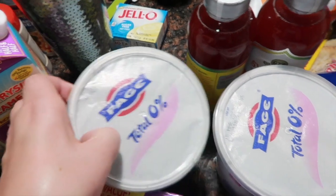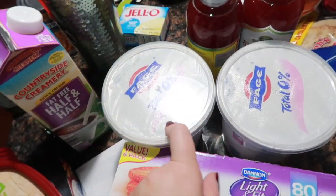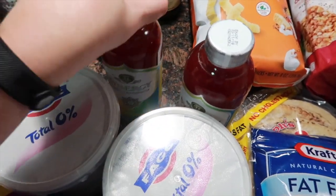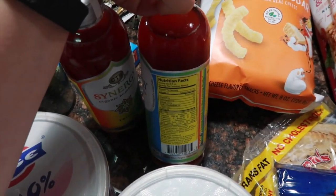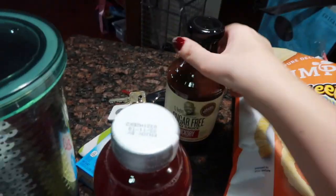I was that girl today that bought not 1 but 2 containers of the Fage Greek yogurt, because I have a couple recipes that require the Greek yogurt. 0 smart points. I got 2 bottles of kombucha. I do not track my kombucha because I don't drink more than half of a bottle in a day, and the entire bottle is like 50 calories. And I think that's it from Aldi, so we can move on to Walmart.